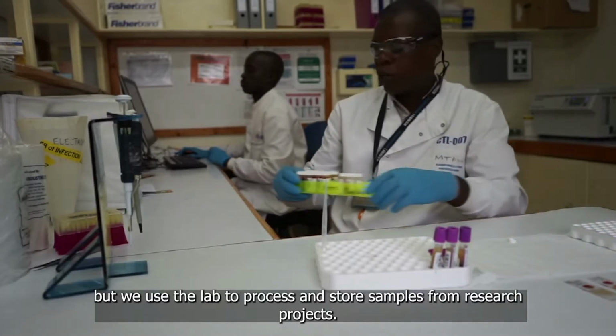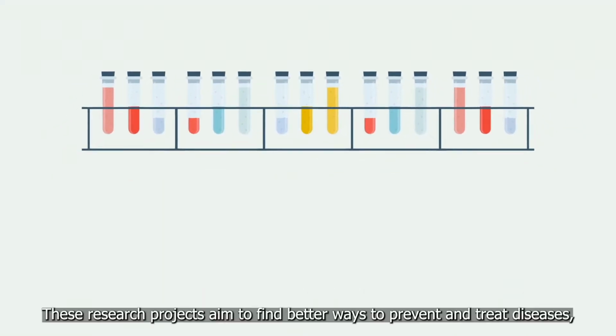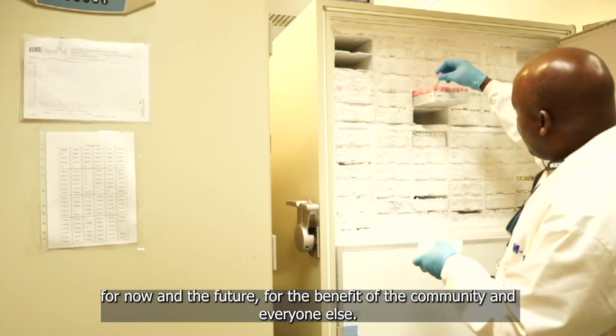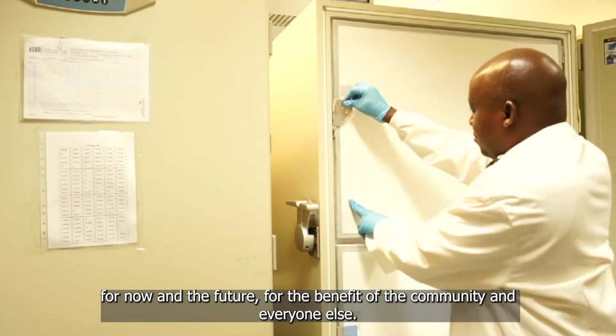We use the lab to process and store samples from research projects. These research projects aim to find better ways to prevent and treat diseases for now and the future, for the benefit of the community and everyone else.